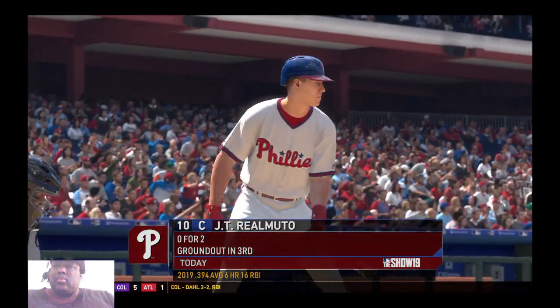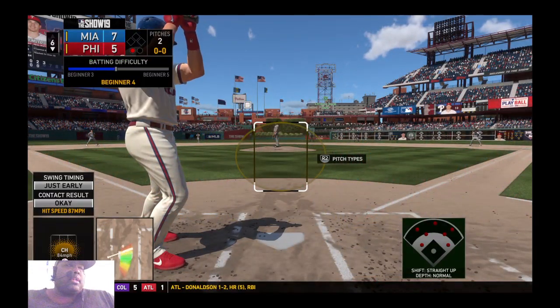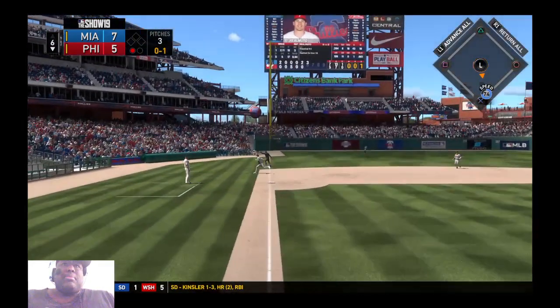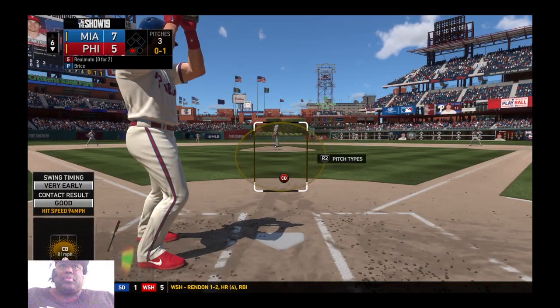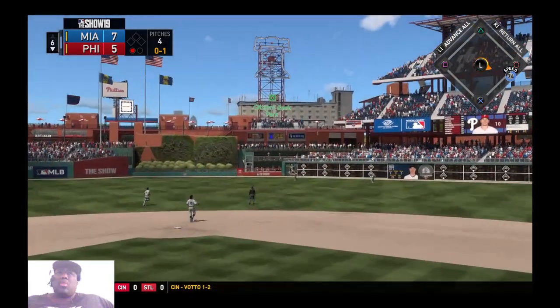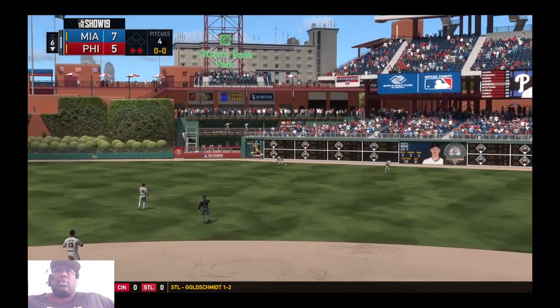Ready now. JT Realmuto. 0 for 2 from him so far in this one. Ready to deliver. Here's the first pitch. 5 runs, 7 hits, and no errors on the ledger for the Phillies to this point. Drives it out to deep right center field. Sierra giving chase. He gets there, and that's the 2nd out.